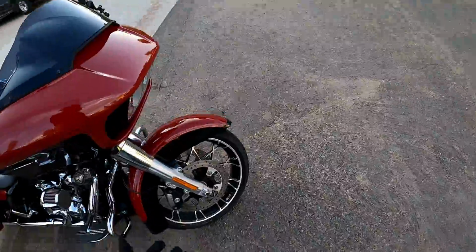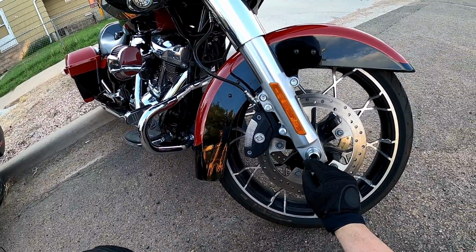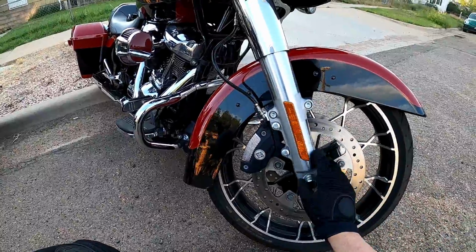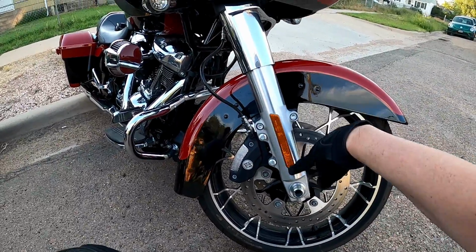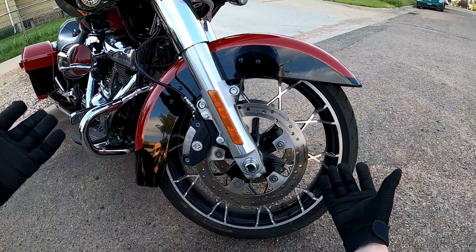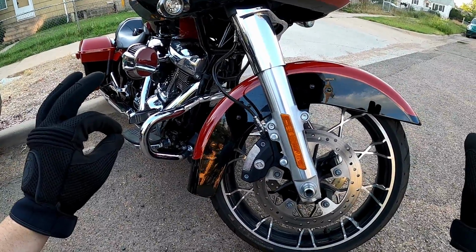Why not throw some chrome axle nuts with the black Harley Davidson writing right here, blacked out lower forks, and don't put this on the black ones when I get them and do to the chrome. Maybe I'm a little crazy, but to me, I think that would be perfect.